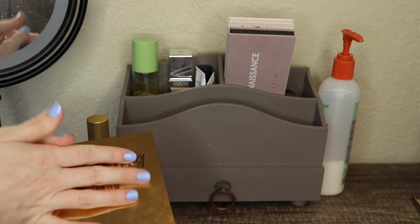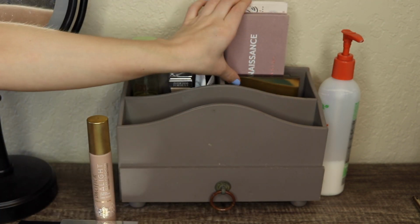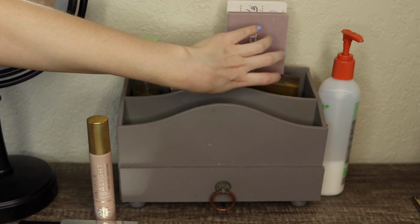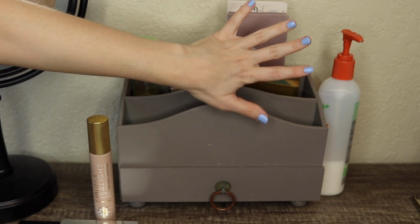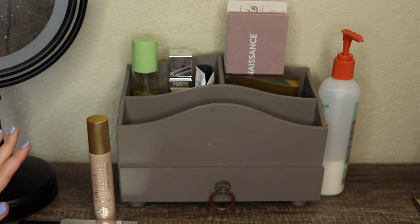So that's going to stay in here for yet another month. And so we only have those three palettes in my current round of eyeshadow roulette. So that's kind of nice to not have like 6 palettes in here at one time.